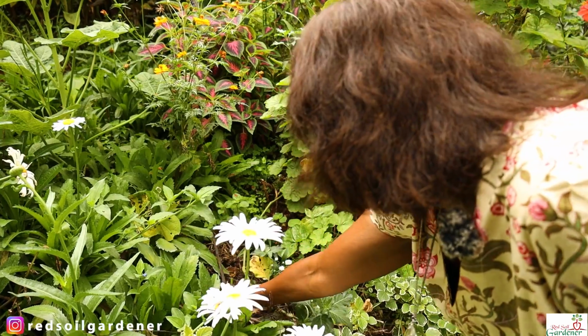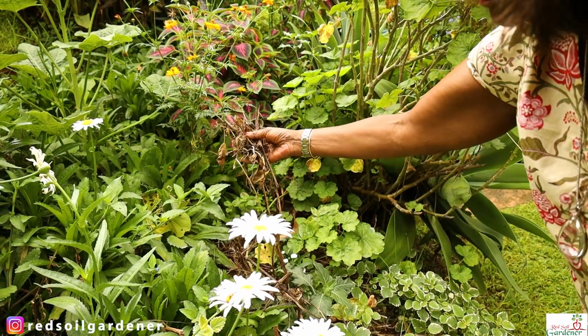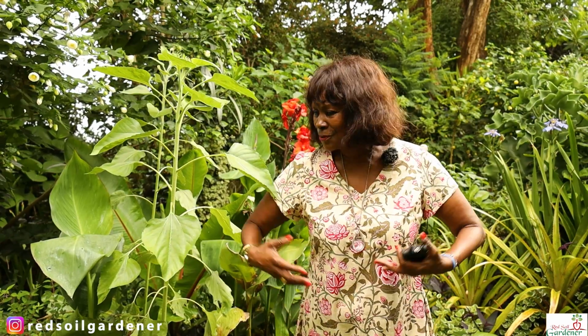And through mulching, what happens is that basically you're adding those nutrients back into the soil. And in that way, it gets rejuvenated. And with the result, you get all these flowering plants just popping up because they're healthy. So don't forget to mulch.